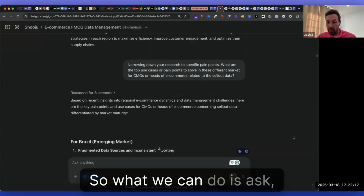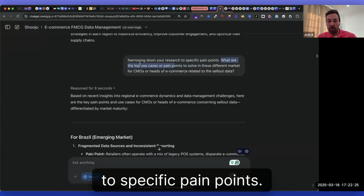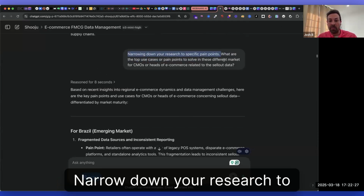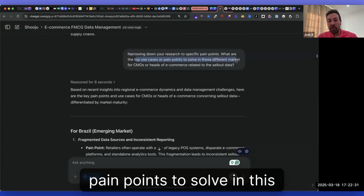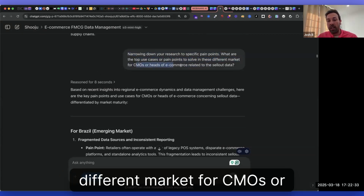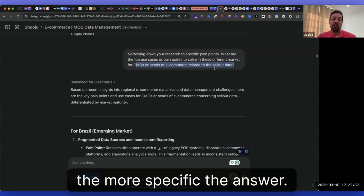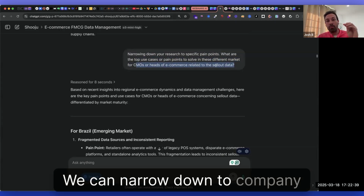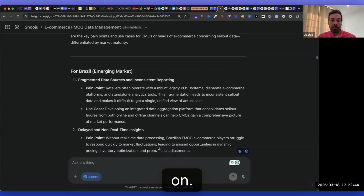So what we can do is ask and narrow down the research to specific pain points. This is what I'm asking. Narrow down your research to specific pain points. What are the top use cases or pain points to solve in this different market for CMOs or heads of e-commerce? So the more specific the question, the more specific the answer. We can narrow down to company sizes, to different job titles, and so on.